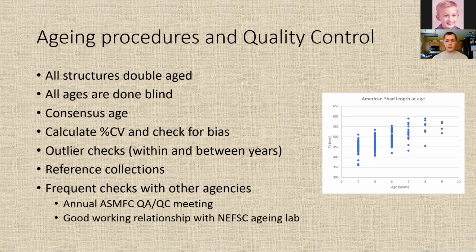I go back and I look at the final ages to look for any outliers, just to make sure we don't have any weird data. Sometimes there's a length that gets transposed or something, and it can be pretty obvious in those. But we check the outliers and we look at it within year and between years to make sure there isn't any drift. We also use reference collections.